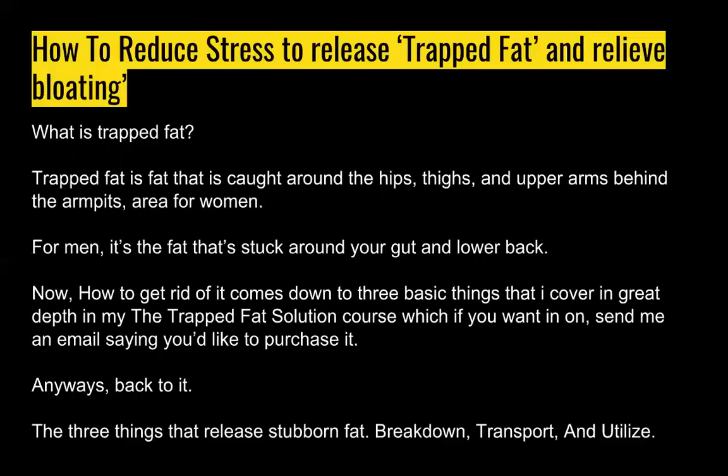How to reduce stress to release trapped fat and relieve bloating. So real quick, what is trapped fat? Trapped fat is that fat around the hips, thighs, and upper arms behind the armpits for women. Like the pooch stomach that women have, the bat wing, the prom queen swing, we call it sometimes. The tricep fat, that's where women store their trapped fat most times. And men, they store it around their gut and their lower back. So if you're a guy with a big belly or lower back fat, that's trapped fat. Now, how do you get rid of it?